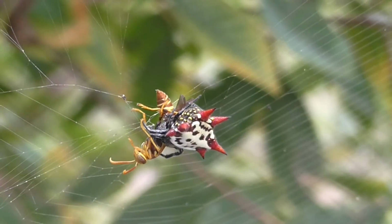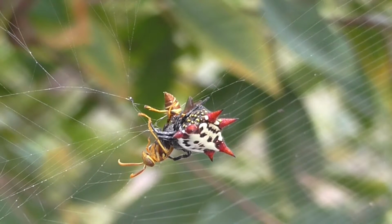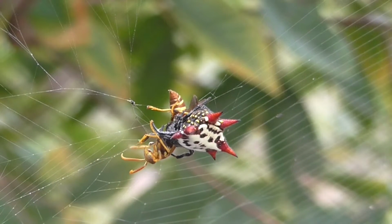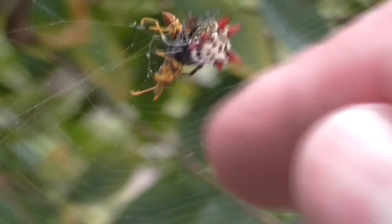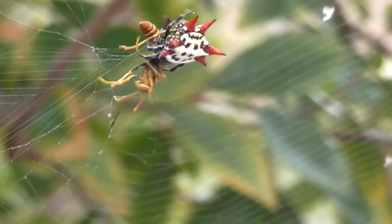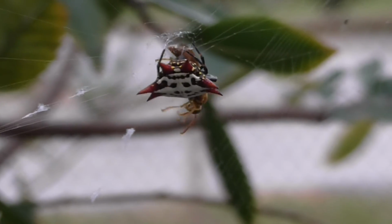He is devouring that wasp, which is still alive. That's one of the things that kind of creeps me out about spiders, is most of the time, whatever they're eating is alive. Oof. Eesh. It's gruesome. See what happens if I touch him, if he gets scared off. No, he's gonna... He has not given up his meal for anything.